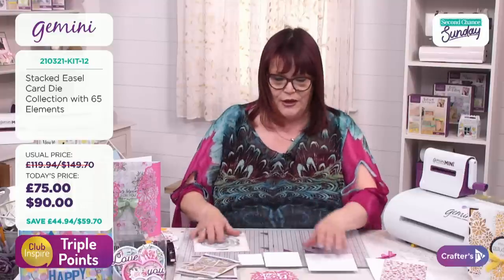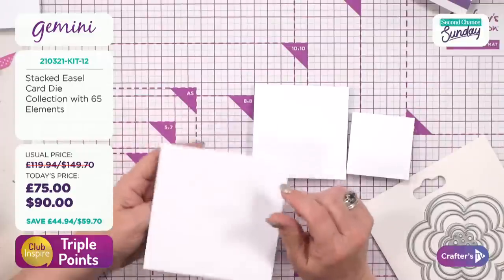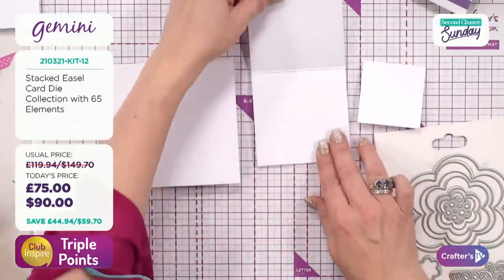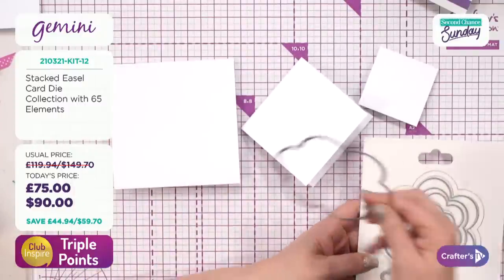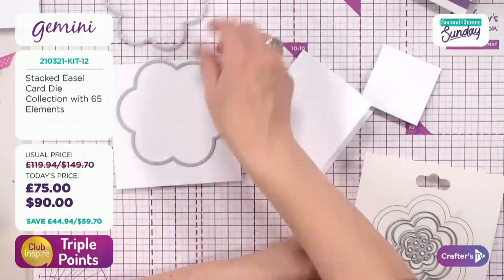So I'm going to show you. First things first, I've taken some white stamping card and I've already given this a little fold over, and I've made them to the size of my outer dies, and I'll show you what I mean in a minute. So I've got three already prepped, already folded over, got my score line in there, and this is the first piece that will create your first easel. The second one will create that perfect mat for inside, so I'm going to put that to one side for a second.